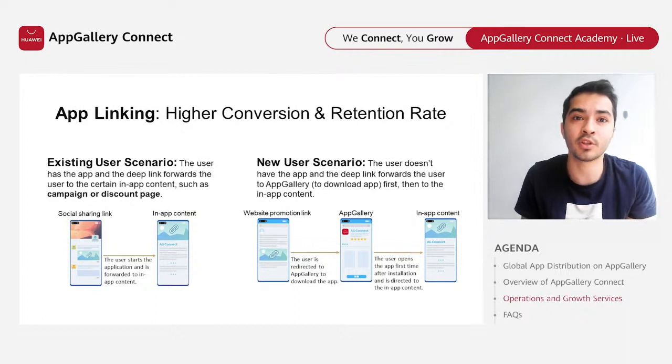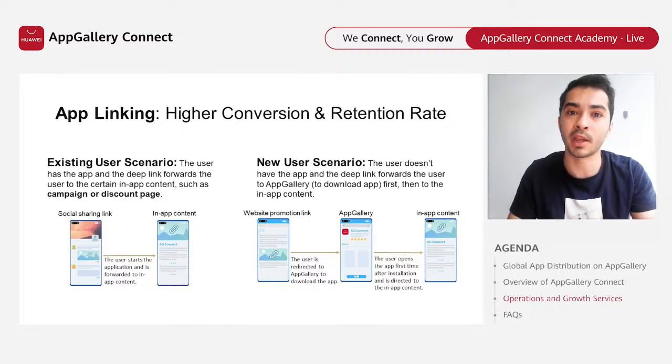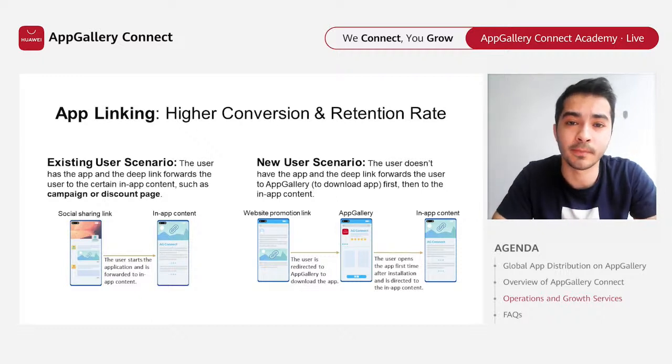For example, you have thousands of inactive users who have your app on their phone, but they don't use it. So you can retarget them again, and you can create special discounts for them, and you can target them on social media. You can do email marketing, you can send push notifications, or you can send the link via SMS message. So when they click on the link, they will be directed to the discount page or campaign page, and they can re-engage with your app again. And also in this way, the loyalty of your users will increase.